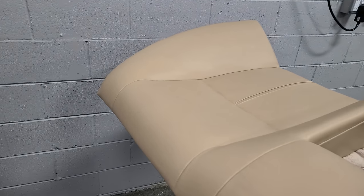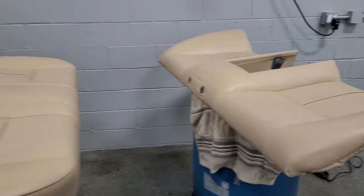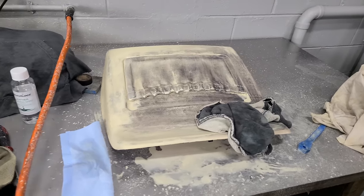And you can't see any of the marks from those dyed seat belts whatsoever. It looks amazing. So the back is done. Let's move on to the front. Well, we have a seat back down, folks.